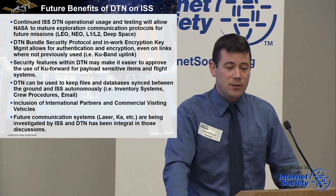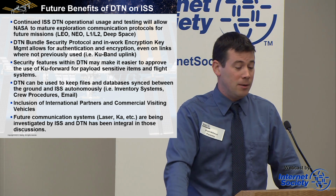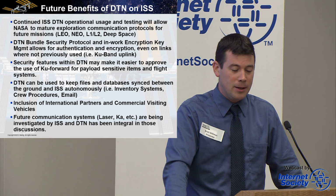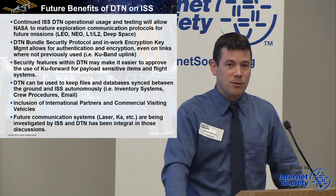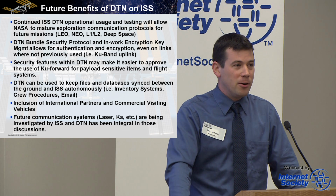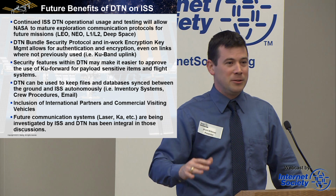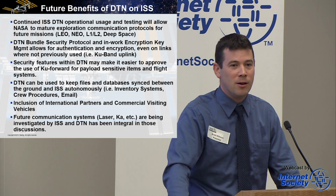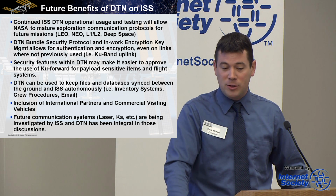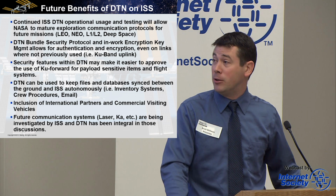Updating crew procedures to use DTN is another item. One other item has been part of a project, I forget the name of the project, that was given out to the community as a research project, to implement DTN with Outlook. That's been a big problem for our crew members on orbit: they'll send an email down and it'll have 10 megs in it, and it goes at a snail's pace because it's using TCP across this connection to downlink. So right now we're evaluating responses to this research proposal, and hopefully we'll be able to use DTN with Outlook here soon.